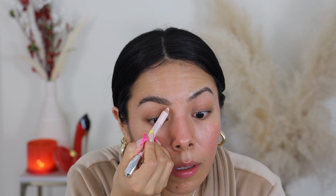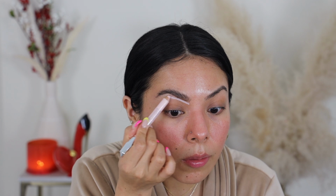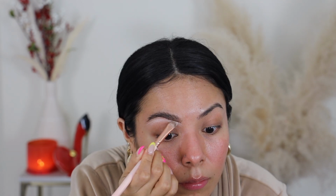The last thing I like to do is take my Highbrow by Benefit and I just go in and clean up this edge. This product is so pigmented that a little bit of this goes a long way. Okay, so we've completed the brows and now we're going to move on to the next step.